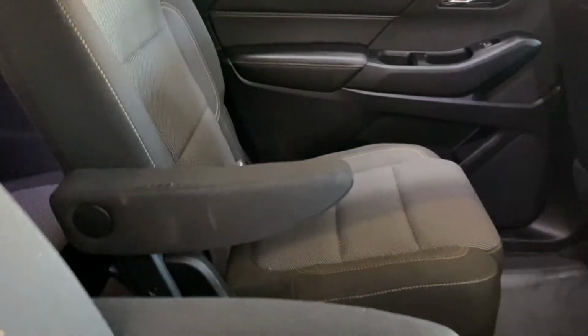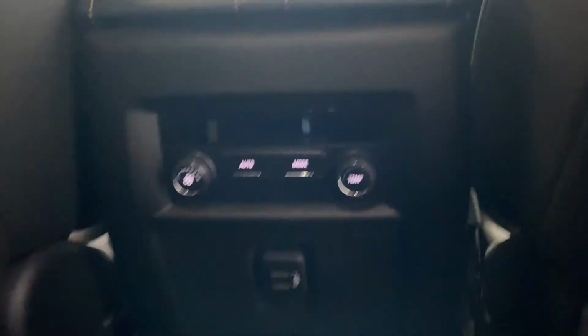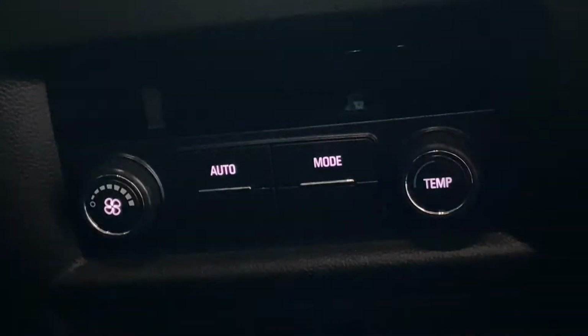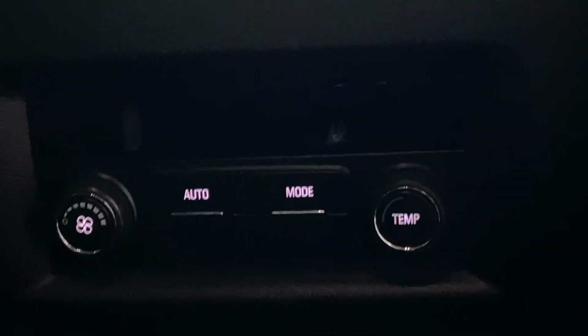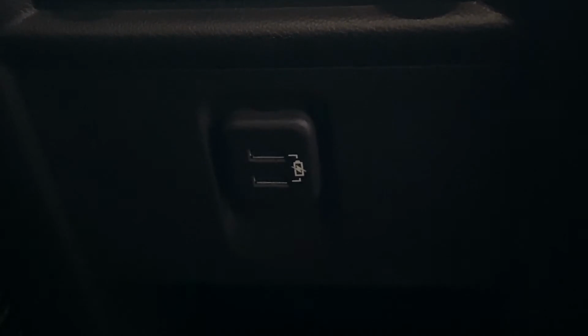You do have the rear armrest back here as well that does fold up and fold down. The nice rear LED lights in the back as well, as you do get your rear air temperature that we looked at through the screen, but you have the physical controls in the back with your auto air, which is in the rear as well. You also have 2 USB ports down there with a little bit more storage as well, which is quite awesome.